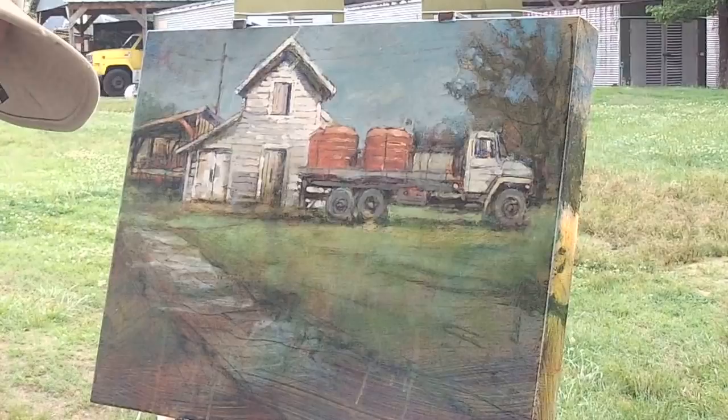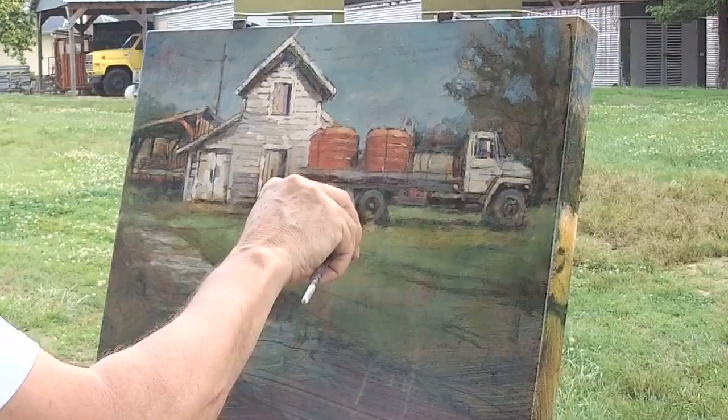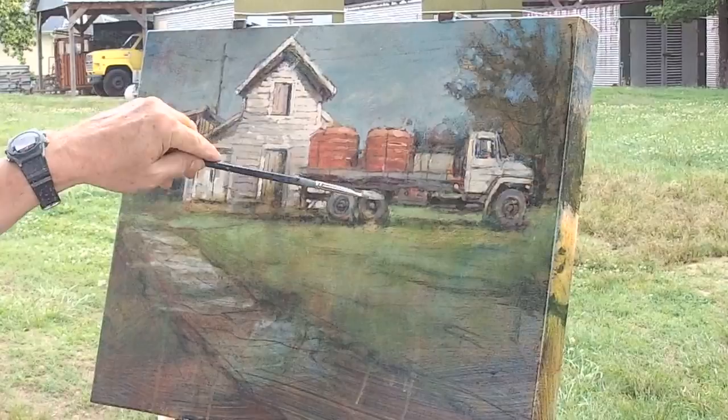So transparent, first of all, is always better. But the energy, because of the manner in which it was painted, and if you were watching me, you saw the manner in which it was painted with great freedom and abandon. It was painted very quickly.